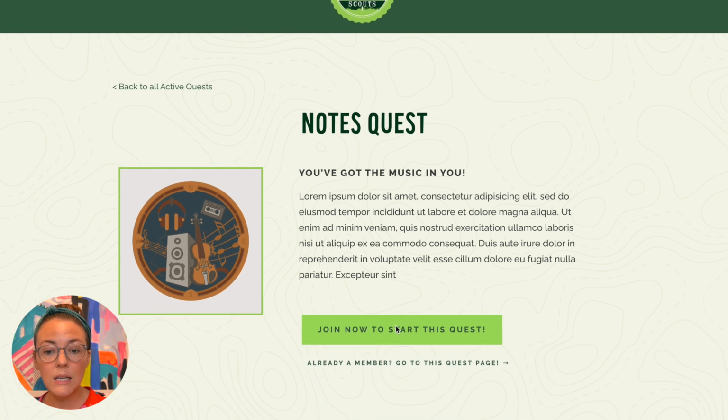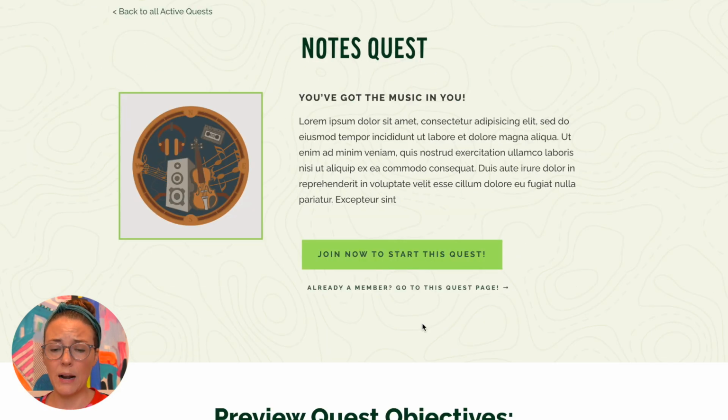And then the big button is join now to start this quest. So you're reminding people that really to participate in the quest, you need to become a member. And then I did a little bit of a less pronounced section, already a member, go to the quest page. And that would just link to the existing page that he's already created. That's a members only page where it has the full objective list. I'll show you that in a second.